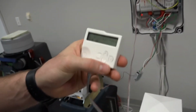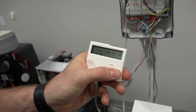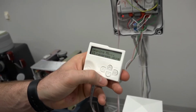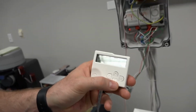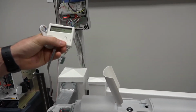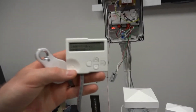And now that we've unlocked, positioned the gate in the correct place, and relocked it, we're going to click OK, and it's going to immediately start learning the open and close limits. The first thing it's going to tell me to do is, if it's not moving in the open direction, which it probably won't be now that it's locked, to reverse the direction. We can see the gate closing, so I'm going to reverse the direction by pressing up or down on the programmer. And now you can see here that it's learning the opening limit of the gate.